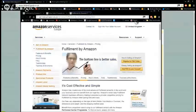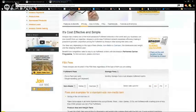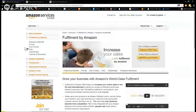The other way to send parcels out is obviously using fulfillment by Amazon. Works on the same process. Basically, you send your products to Amazon, they will store them, they will charge you for storing them. If you're selling on Amazon, it's a really good way of going forward. If you're not selling on Amazon, you're selling on eBay or somewhere else, then you can still use Amazon to send things out, but their pricing will vary on that.